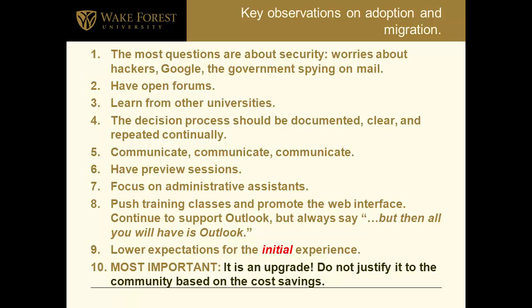How people approach their first difficulty depends on their perceptions of whether Google is an upgrade or a downgrade. Suppose a person thinks you're downgrading to save money. They encounter something they don't know how to do, and they'll say, well, it's Google, of course it won't do it. It's not Outlook, it's not Exchange. So it ends there. They don't call anyone, they don't go on the web, they don't seek help, they just assume this is one more confirmation that they have been downgraded.